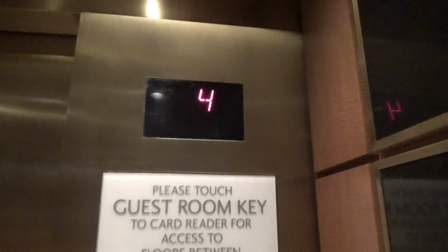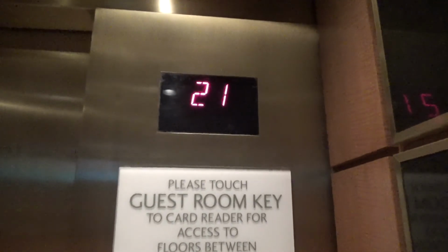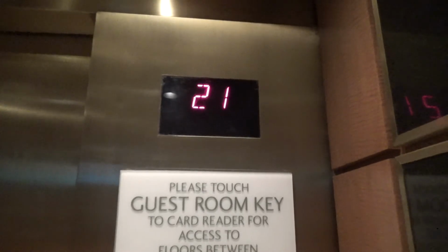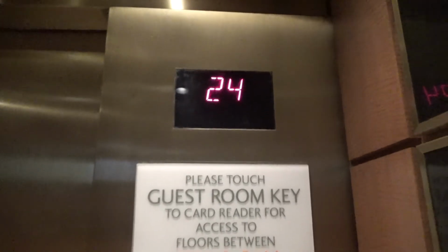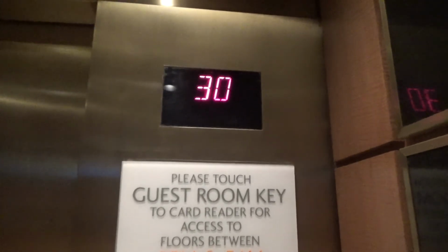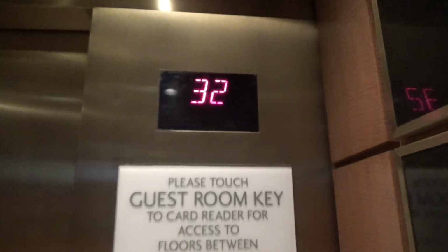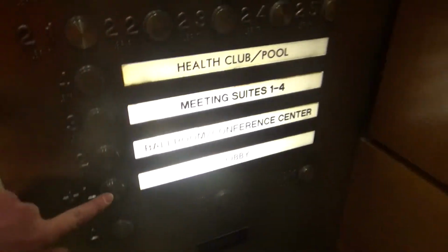Now we're in the express zone. Didn't say E. Yeah, it doesn't say E. It just says 4, 4, 1. That says 21. Whoa, it's a little rumble. Oh. Yeah, my ears popped again. Again, yeah. Man, these are fun to ride.